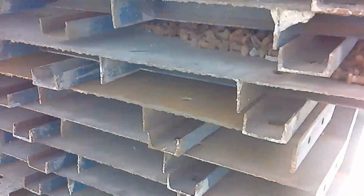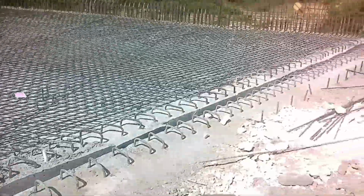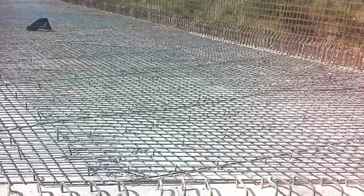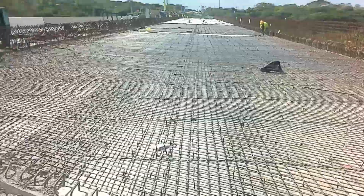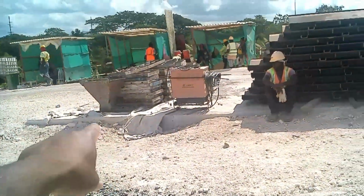So as I said to you before, the approach slab serves as a transition point so that the vehicular traffic doesn't hit the bridge deck suddenly. It transfers the load onto the bridge deck and allows the vehicle to transition its load across the bridge without that sudden impact of load on the bridge deck itself. So that is one approach slab, and then there's supposed to be one in the other direction.